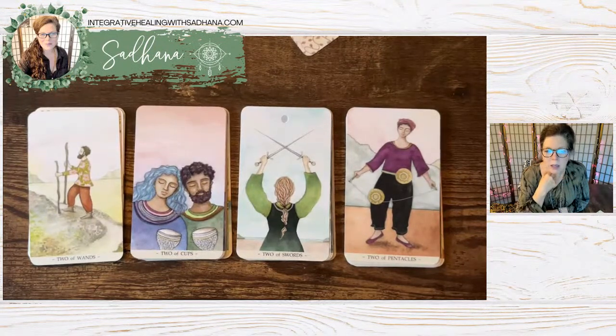I asked Lupin if there was a card that she wanted to repaint, and the one that she mentioned was the 2 of Cups, and she said it had something to do with the blue hair. Sometimes she loves the blue hair, other times not so much. I think it is a very endearing card.